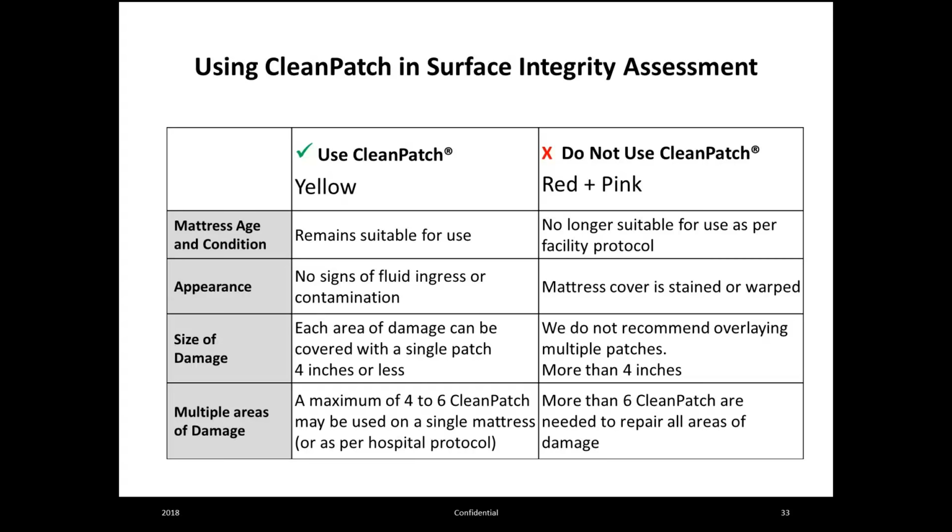You want to look for no signs of fluid ingress or contamination, as we talked about previously with the paper towel test. You want to make sure, this is an important one here, that the size of damage is 4 inches or less, and that each area of damage can be covered with a single patch. So you could have several points of damage that are less than 4 inches, but what you don't want to see is like a 6, 7, 8 inch tear. That would mean that it's not repairable.